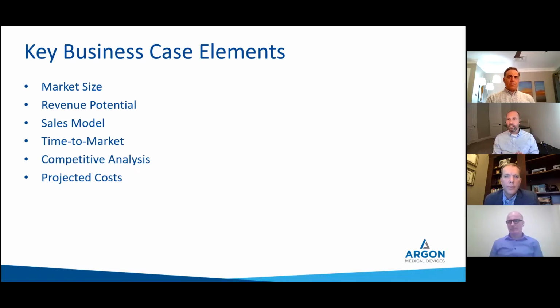A competitive analysis, it always helps if you're in a market where there are very few competitors, because it makes it easier to capture the share. And then the projected cost, which is squarely in Mary's camp for us: how much is it going to cost us to bring this technology to market? So I just wanted to share a little bit about that.